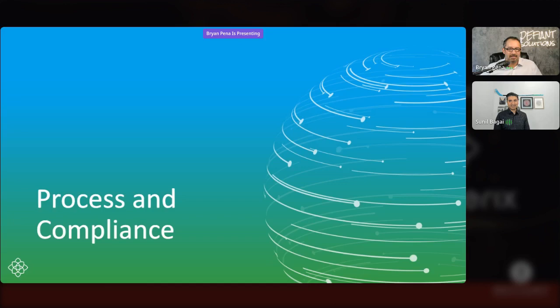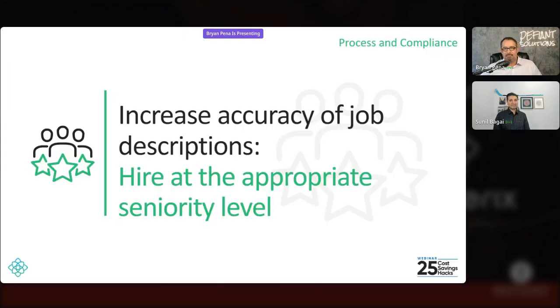Process and compliance. Let's hit this category. Okay. First area. This is behind the scenes. Sometimes people don't even think about this, right? You're so adamant about getting jobs posted. You're letting your business units post the jobs, and they're putting all these skills into the job description. And they sometimes don't even think about what the right seniority level is that I need for this particular job, and whether they can get by with someone that isn't the most skilled for that job. So for example, if you need a senior Workday person, that can be $150 an hour. But if you can get by with somebody that is maybe not senior, has 3 to 5 years of experience, it could be $80 an hour, right? It just depends on the seniority level.